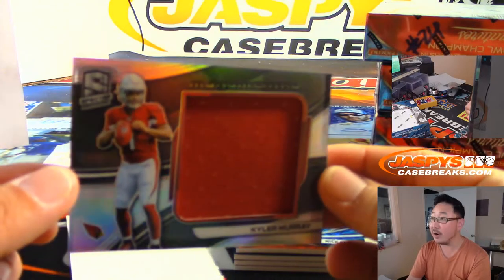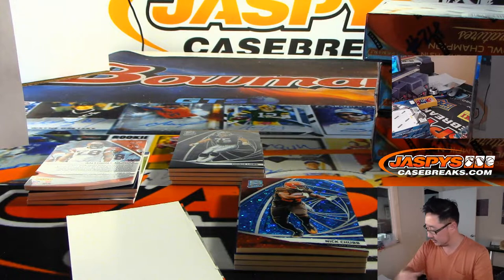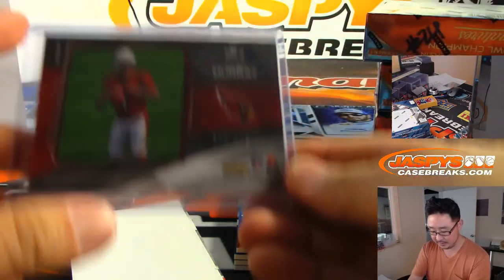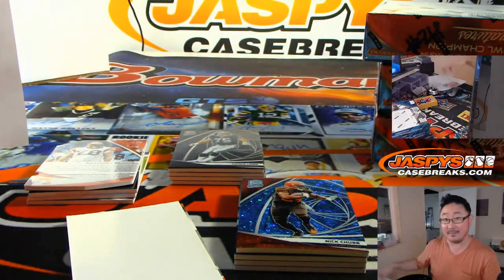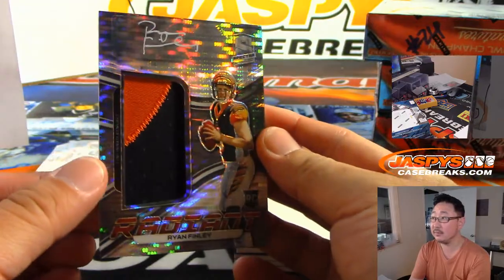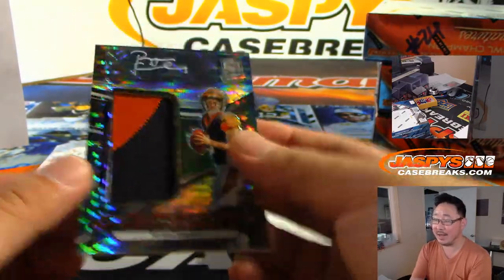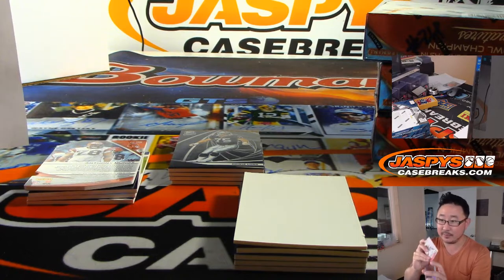There is Kyler Murray, monumental relic for the Cardinals. Let's see what the number is. Cardinals 128 out of 199. Cardinals 8, Diane, last spot mojo. And we got Ryan Finley, 9 out of 10. Two color patch and autograph. Ryan Finley, white out ink autograph. Going to Bengals, Josh B. Got the Bengals straight up.